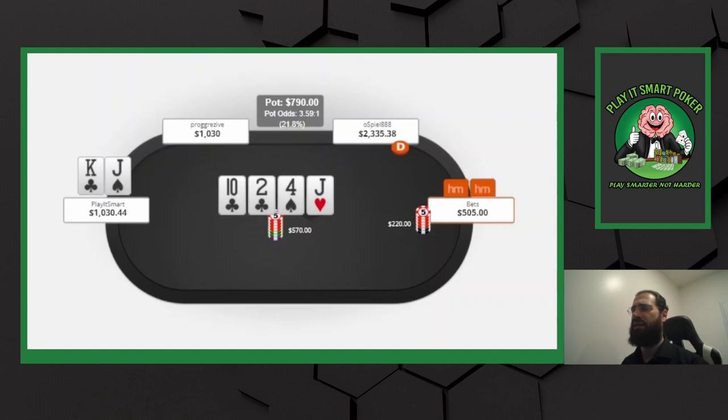He could potentially have the super nuts to this sizing, but my jack is very strong blocking, so like pocket jacks he could have to this sizing, but with me having a jack, it makes it very unlikely. Another hand that he might have for this sizing is another super nut hand, like ace jack of clubs would make sense. So we have an easy call.